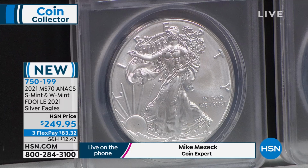They are allocating how many coins people can get. So let's say they get 100 coins. Each guy can only get 5 or 10 or 15. Now, you have to add some zeros to that. But the fact of the matter is demand is swamping supply.